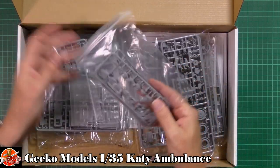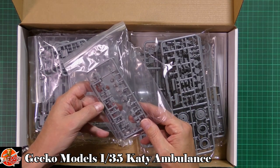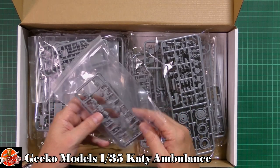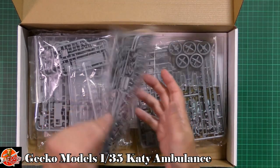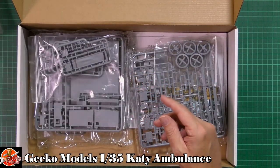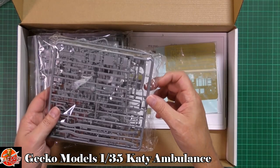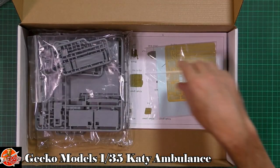So we've got lots of stuff down here. This one looks like we've got a bag full with the actual figure and a lot of Bergens and various equipment, helmets and so forth. So we've got wheels and various parts, some clear parts, the actual wheels themselves, the tires, and the main chassis and areas like that.